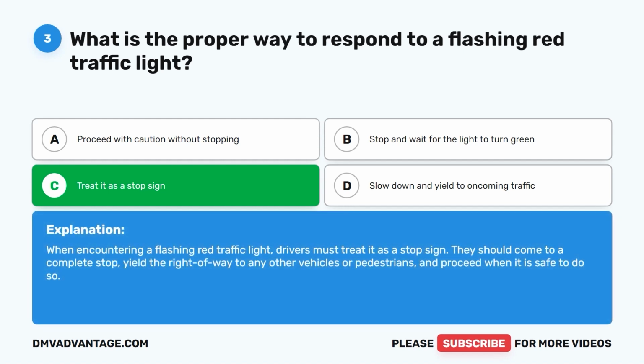When encountering a flashing red traffic light, drivers must treat it as a stop sign. They should come to a complete stop, yield the right of way to any other vehicles or pedestrians, and proceed when it is safe to do so.